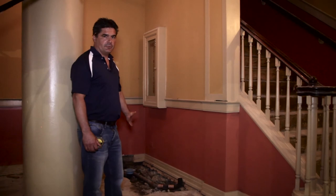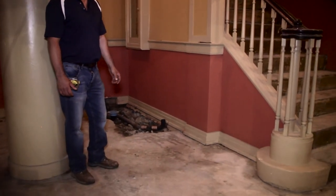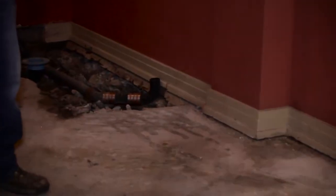In the background here, you'll see the new plumbing for the new handicap bathroom, which is located at the base of the existing staircase on the lower level of the existing.